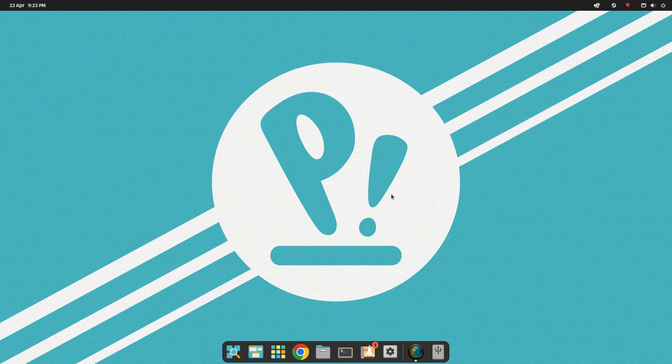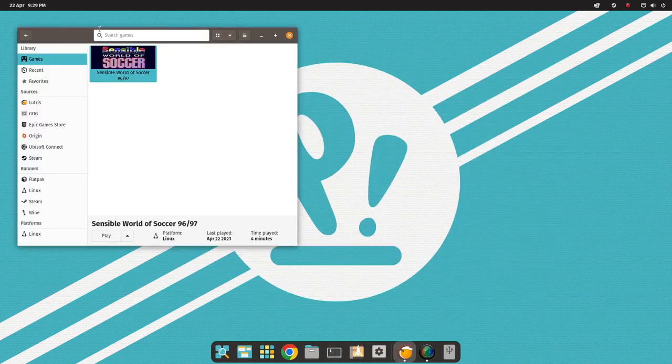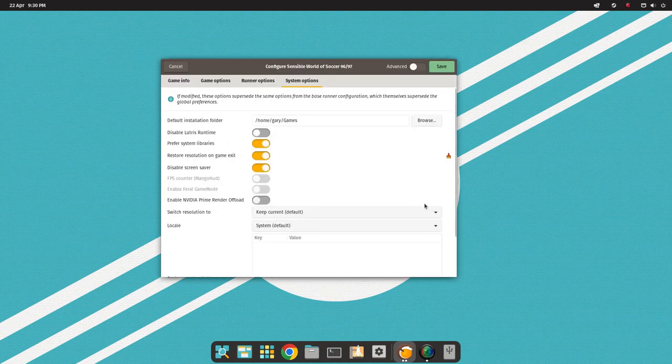So Grand Theft Auto didn't work on this PC, and when I run Sensible Soccer, it does some weird things, but it opens full screen. So I'm going to see if I can get it to stop doing that. So within Lutris itself, I can find the Sensible World of Soccer, and there's a configure option here. Restore resolution on game exit. I think that we probably need. It'd be good if you could open the game in a windowed mode.